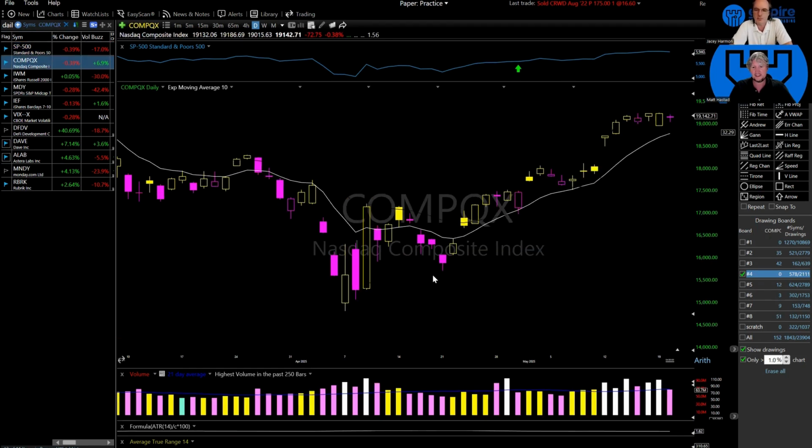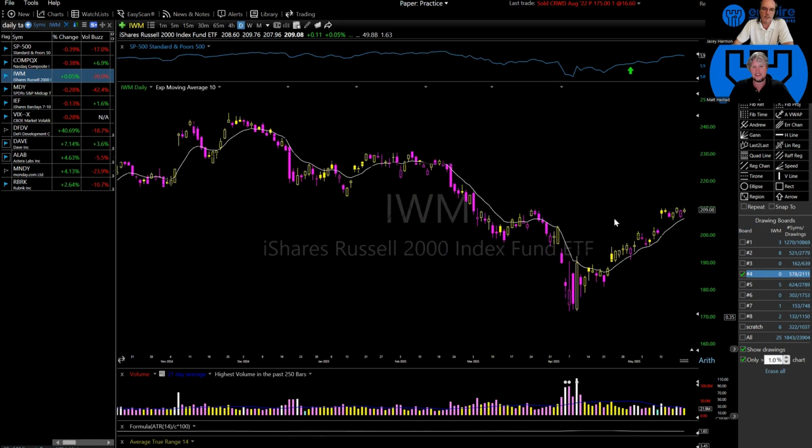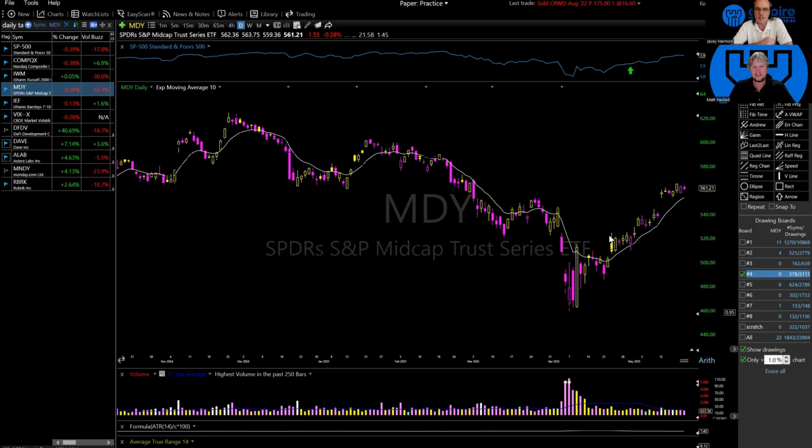Same thing with the Nasdaq Composite, still hanging out here after yesterday's strong rally. The small caps actually eked out a small gain. Pretty good looking chart there. And I like the way the mid caps look. Actually, they're just tightening up right around there. The VWAP is right there, so that's a good sign. And then the mid caps again down just a little bit, a little less than 0.3%, but all is good there.